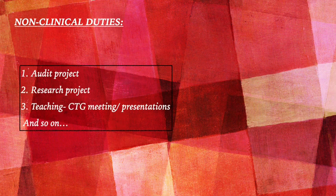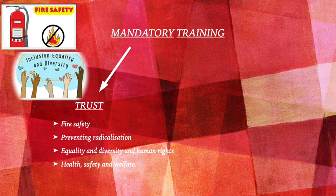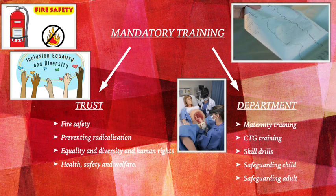Non-clinical duties include taking part in an audit project or research project, taking part in teaching, which would be CTG meeting or clinical presentations. For these, separate admin sessions are allotted almost every week. There are mandatory trainings that every doctor has to attend. Some are from the trust, which are fire safety, preventing radicalization, equality and diversity in human rights, health safety and welfare, and so on. Mandatory trainings by the department would be maternity training, CTG training, skills drills, safeguarding child, safeguarding adult, and so on.